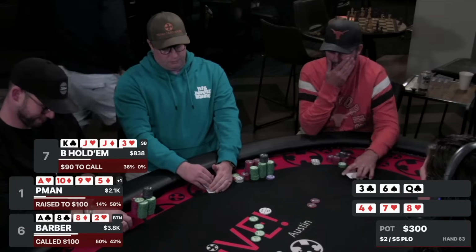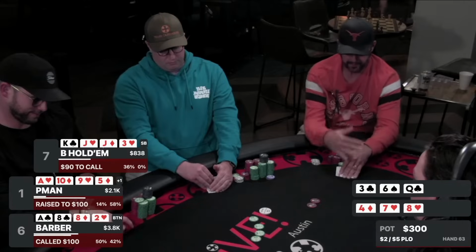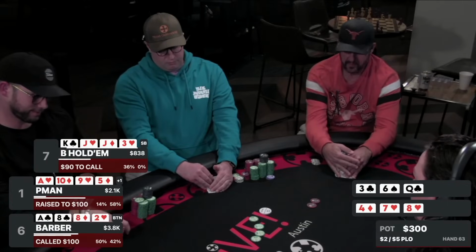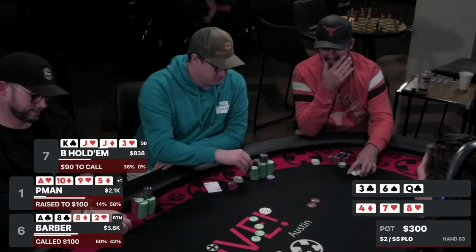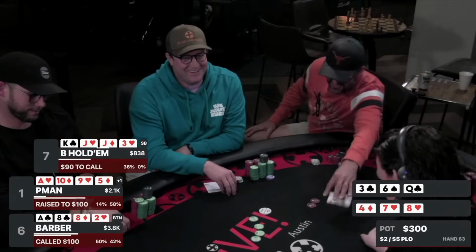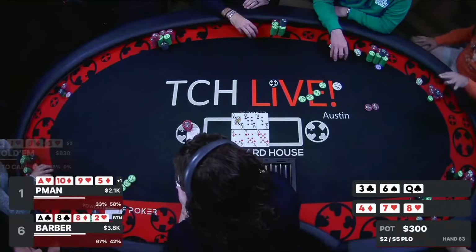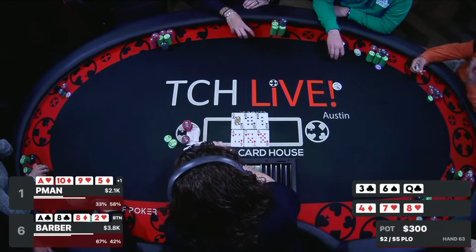Back to B Holden. Just the Jack high hearts. I think he's gotta let this go. Yeah, there's too much action in front of him, and he has one-way hands. Like, he's basically never winning the top. And like I said, he's got to let this go, and he does. Normally absolutely play that. So heads up we go. Not bad, because I go at least $300 or $400.